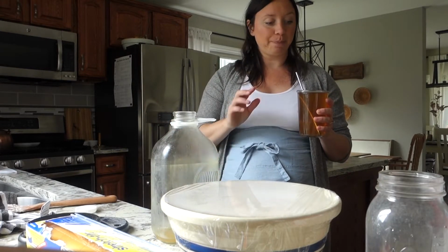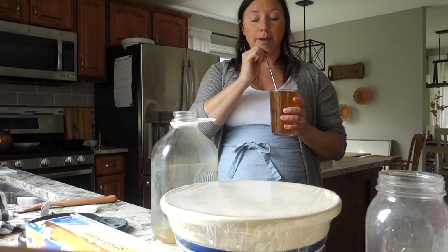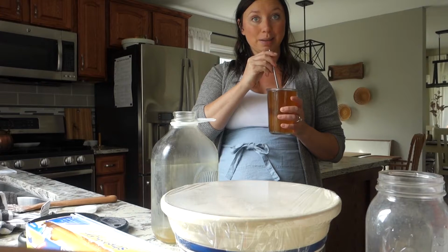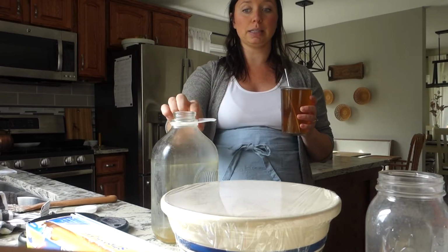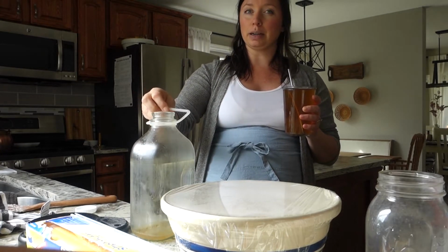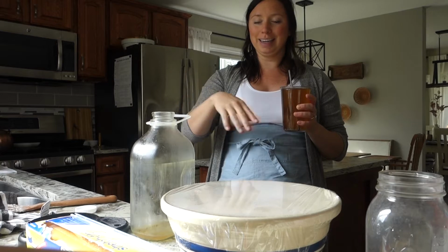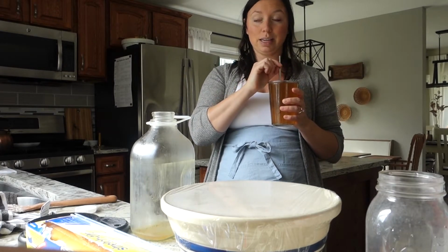But anyways, I'll put a link to the tea below that I use, but I'll show you the process to make it. Also, I make the process harder than it needs to be because I specifically want it in this jug, but it could be easier. Like, you could find an easier way to do it. So I'll show you how I do that. I'm gonna drink this down, add the last of this, and then show you.